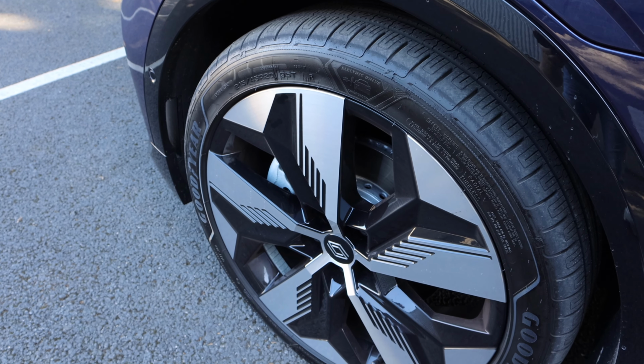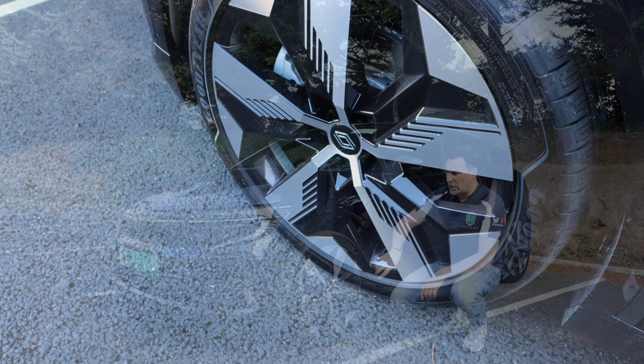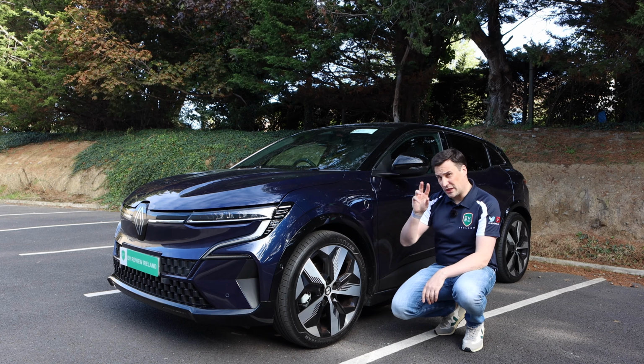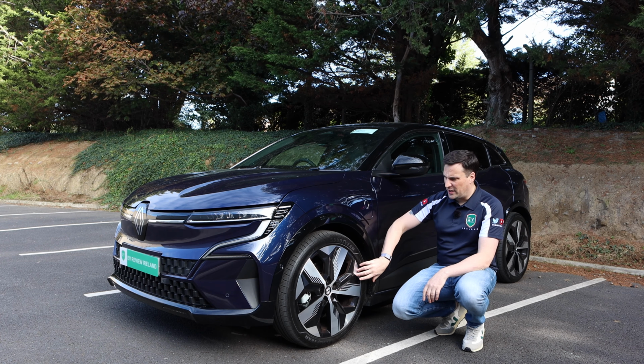The entry-level Equilibre trim only comes with an 18-inch alloy. Then we have the 20-inch alloys on the Techno and on the Launch Edition, but the Launch Edition gets a slightly different design on that alloy.